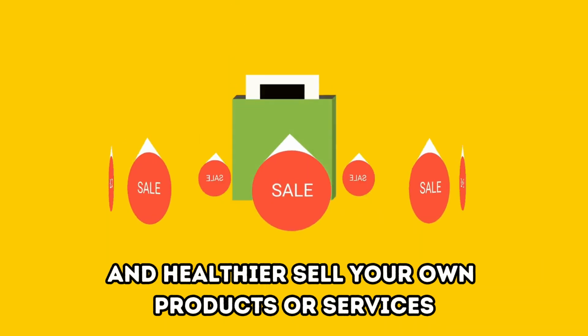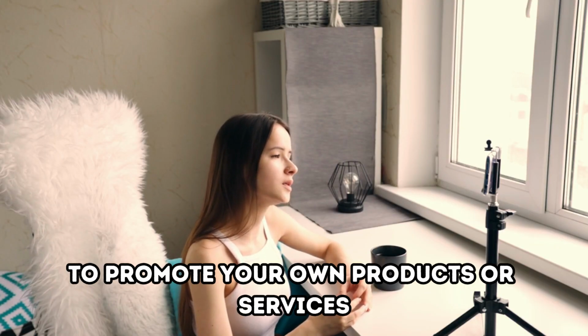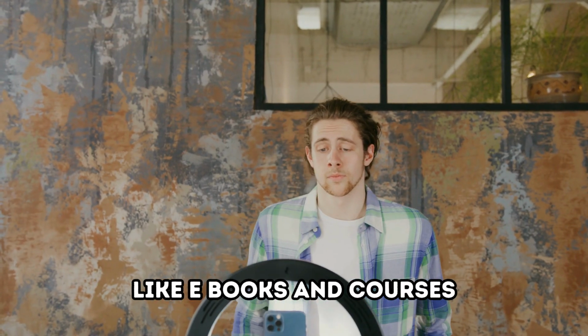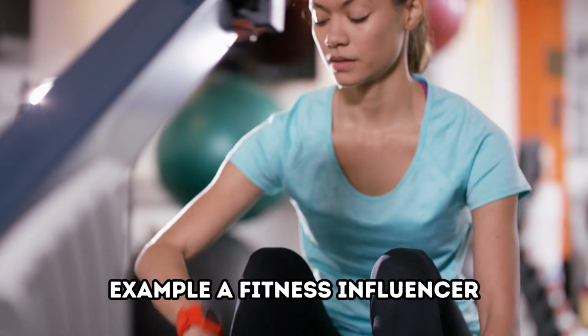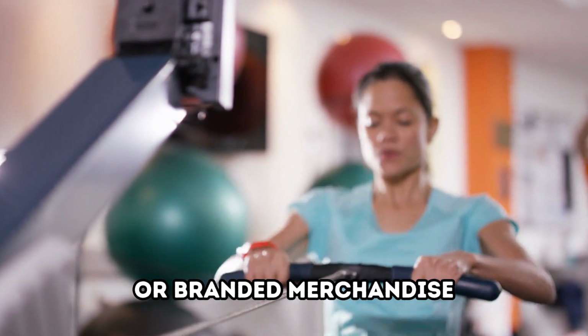Sell your own products or services. Use your Instagram platform to promote your own products or services. This could be anything from digital products like ebooks and courses to physical products or one-on-one coaching sessions. Example: A fitness influencer could sell personalized workout plans or branded merchandise.